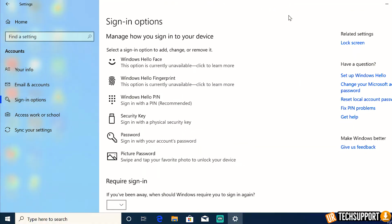So the next thing you want to do may sound like a no-brainer, but a lot of people, for easy access to their computer, sometimes don't include any kind of login mechanism. So you want to include either a password, a PIN, or Windows Hello that uses your face to log into the computer, something similar to what you would do on your cell phone. You don't want your cell phone to stay unsecured with no PIN code or lock to get in. You want to do the same thing for your computer or laptop.